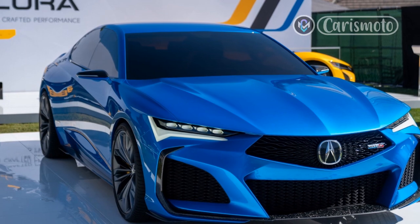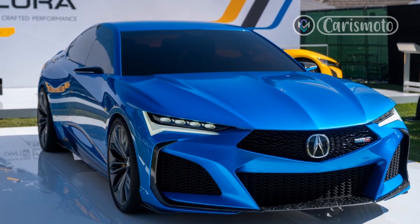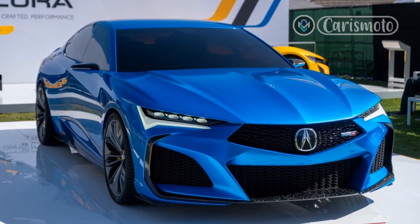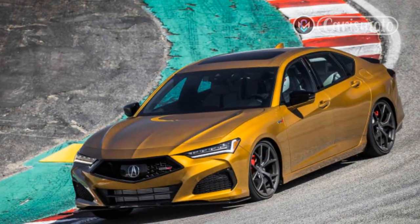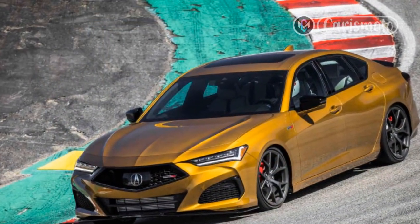Not only that, but the trunk is deep and has a large aperture, which makes loading and unloading cargo a breeze. The rear seats could be a little more spacious, but the Type S is on par with other cars from this class in that regard.